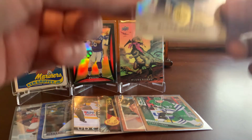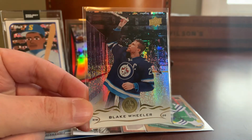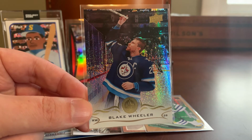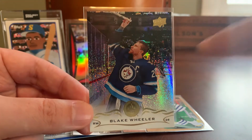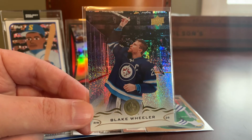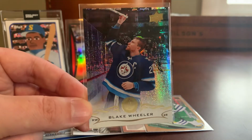Here's a cool Blake Wheeler from 2018 Upper Deck Flagship. This is the Speckled Rainbow Foil parallel. I am a huge fan of these cards. I've shown these a few times for other players. Basically, the way this worked, this is a parallel of the base Upper Deck Flagship card of Blake Wheeler. And if you participate in ePack, the app on your mobile device with Upper Deck, and you pull 10 virtual copies of Blake's base card, you can trade those in for a silver card, which is almost like a rainbow foil or chromium cardstock. And then if you get 10 of the silver foils, which would take 100 base cards, you can trade in those 10 for one of these Speckled Rainbow Foil parallels.